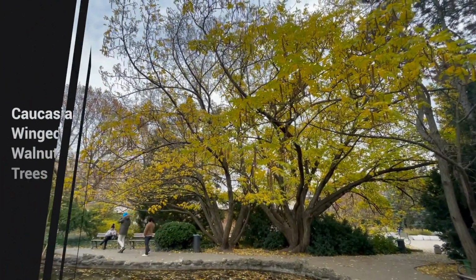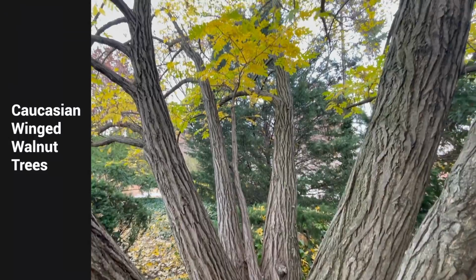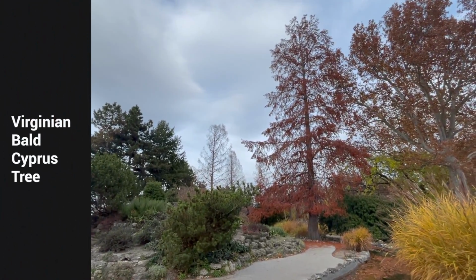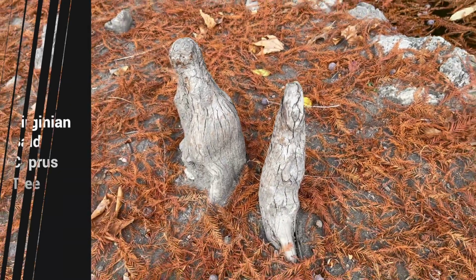The Caucasian wing walnut tree, a tree with many trunks. It originates from Caucasus and North Iran, and it can be found here in the park at the south end of the Japanese garden. The Virginian bald cypress. This 60-year-old tree has aerating roots that bend and twist above the soil. Its respiratory roots look like small columns above the ground.